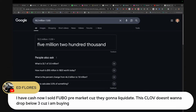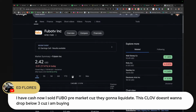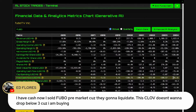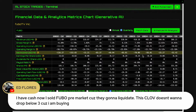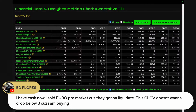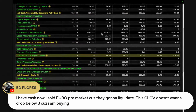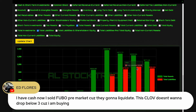I added shares. I have cash now. I sold Fubo. Oh no, I haven't done Fubo. I haven't looked at Fubo in a long time. How is Fubo doing? Oh no. Let's see the free cash flow. Oh man, that is a negative here. Positive free cash. So Q3 net income is turning positive for the first time. Is there any hope for them? Book value is 61 pennies. Let's look at Fubo. I'm just curious. I haven't looked at it in a while. Yeah, still got some assets here.